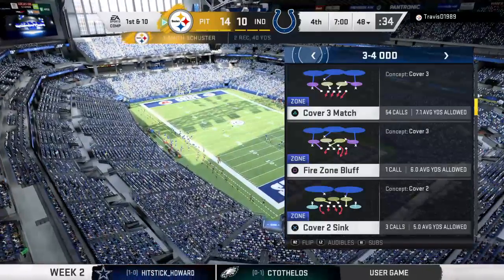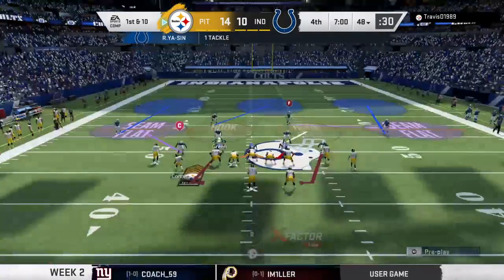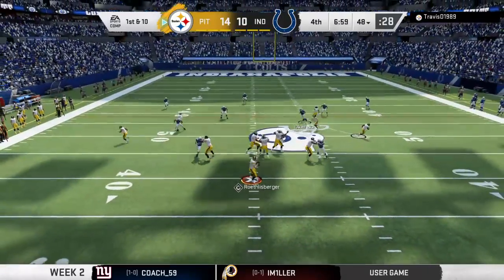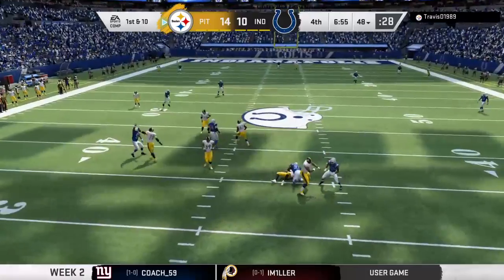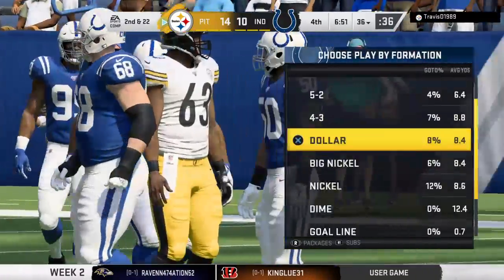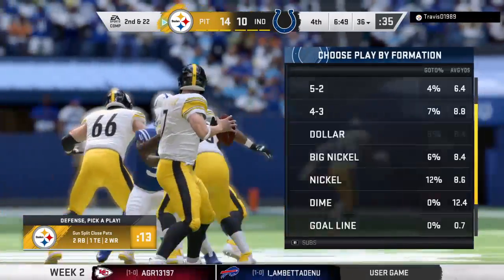Back now in Indianapolis. It's Steeler football, and they have the lead as we begin quarter number 4. On first down, it's Roethlisberger. And he'll be brought down by the Colts. Andrew Billings never giving up. He works his way to the QB for a loss of 12.